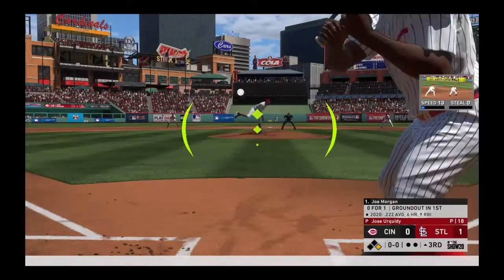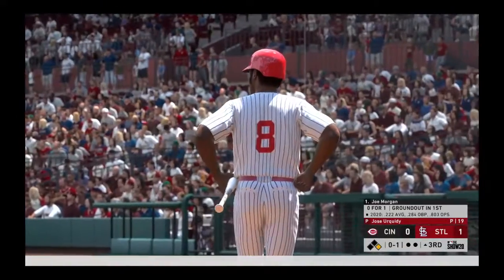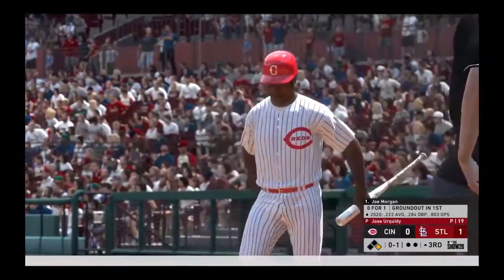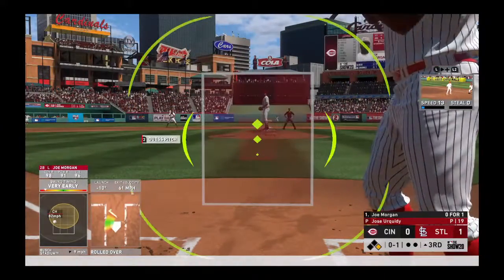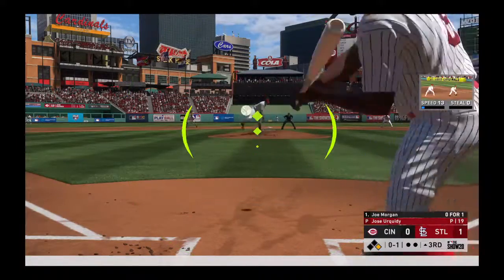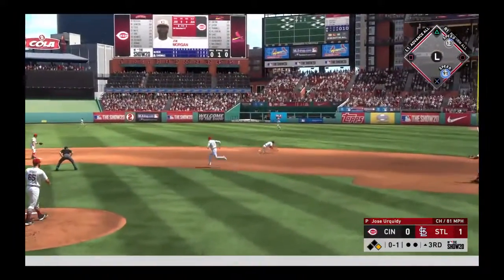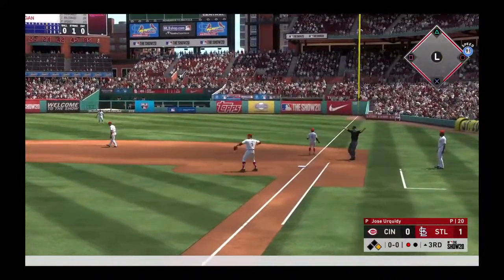Standing in now, Joe Morgan. And it's grounded just foul down the line. 0 for 1 here in the early going. The 0-1. Hard hit ball to second. Gets dirty and gloves it. One there. It's late. He's safe.